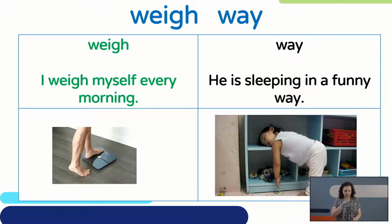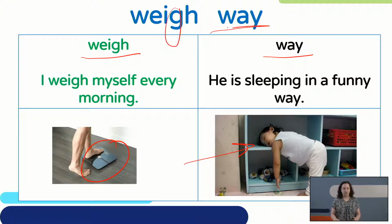Weigh and way. Here is weigh. I weigh myself every morning. I go on the scale, it's called a scale, mishkal, and I weigh myself. אני שוקלת את עצמי. And this is way, derech. He is sleeping in a funny way. This boy is sleeping in a very funny way. Usually you sleep in a bed, not in the cupboard. So, weigh and way, these are homophones again. Of course, don't pronounce the G. It's pronounced way, just like this word here. Way, way. One is mishkal, lishkol, and one is derech.